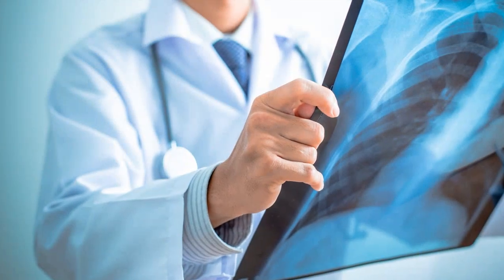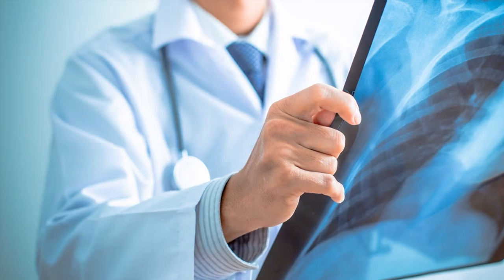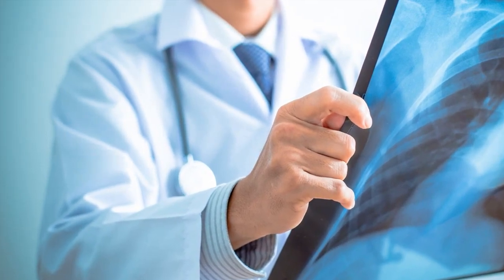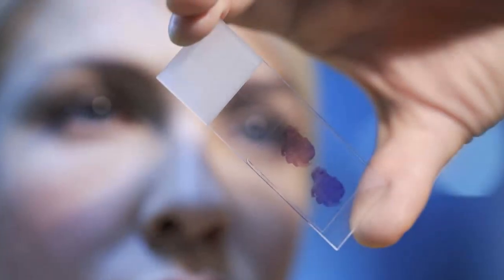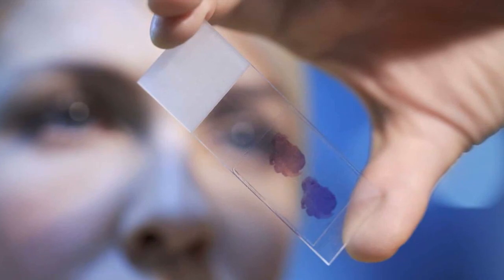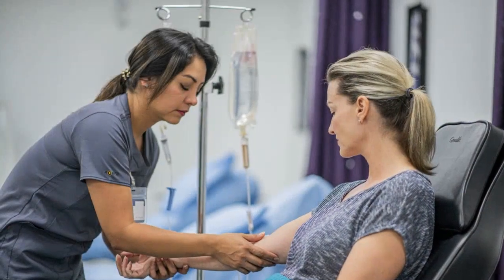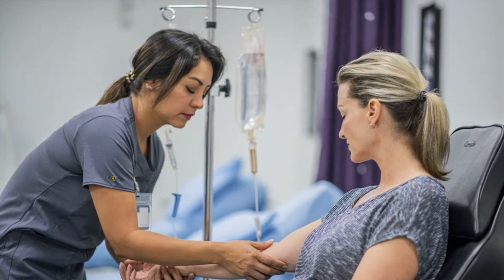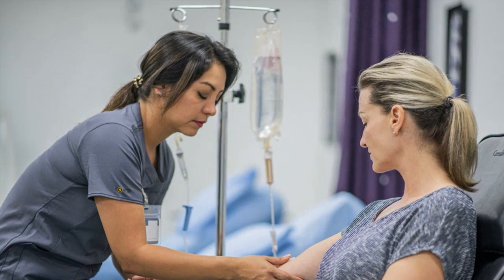Currently, diagnosis of mesothelioma relies primarily on medical imaging, pathology examination of biopsy samples, and cytology evaluation of pleural effusions. However, liquid biopsies offer a minimally invasive method to aid early detection by analyzing biomarkers circulating in body fluids like blood. Several biomarkers have shown promise for detecting mesothelioma in liquid biopsy samples.